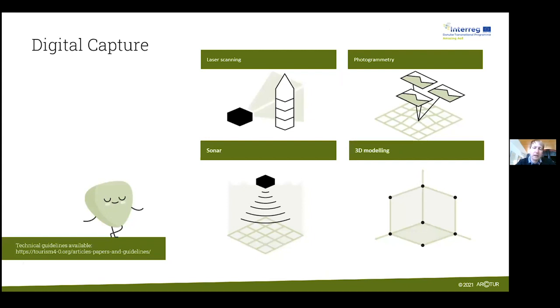So when we do the 3D models of immovable cultural heritage, we are mostly using laser scanning and photogrammetry. These are two tools that we use the most. And then these are followed by 3D modeling that I'll also show some examples of. And of course, sonar as one option that is used quite rarely.